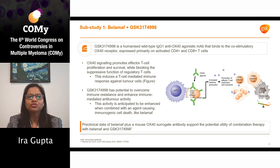GSK998 is an anti-OX40 agonistic monoclonal antibody that binds to a co-stimulatory OX40 receptor, which is expressed primarily on activated CD4 positive and CD8 positive T cells. As illustrated by the figure on this slide, OX40 signaling promotes effector T cell proliferation and survival, while blocking the suppressive function of regulatory T cells. This induces a T cell-mediated immune response against the tumor cells.